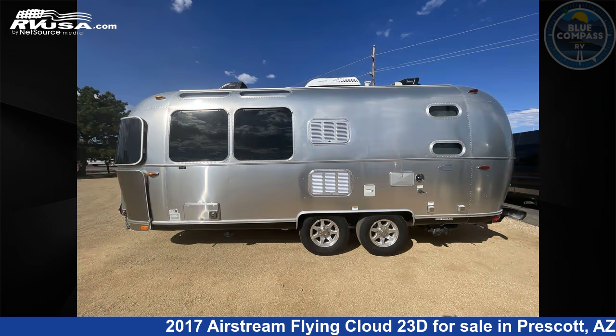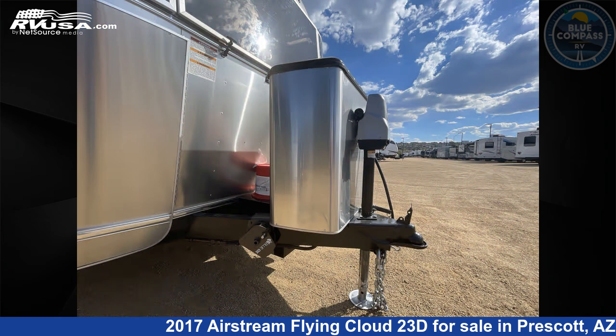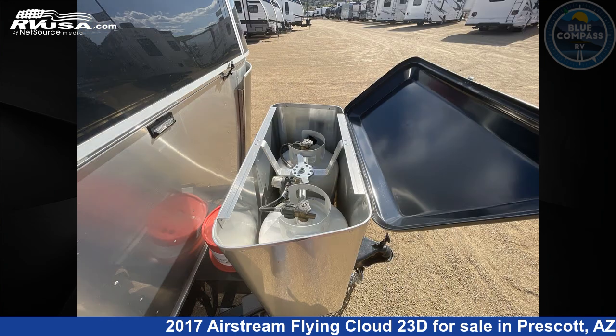This used Airstream is 23 feet 0 inches in length and features sleeps 5 and 39 gallons fresh water capacity. The floor plan layout of this travel trailer features rear bath.